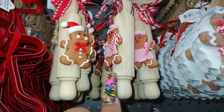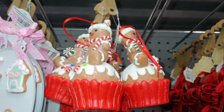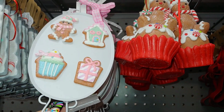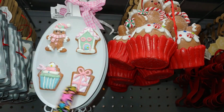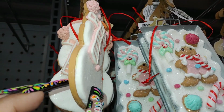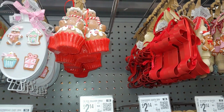With the little jeans. No, that was Hobby Lobby. And this more the pink and red look. Here's a Santa hat cookie cutter. And then they have the cupcakes with the little baby Gingy's on top with sprinkles and little candy peppermints. And look, they have the regular size cookie tin platter with the Gingy cookies, pastel cotton candy colors. And they have this one. And then they have the Gingy snowman, snow woman Gingy cookie. So those are cute. They're sprinkling in more.